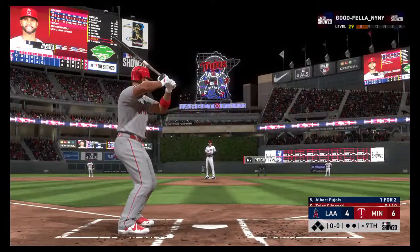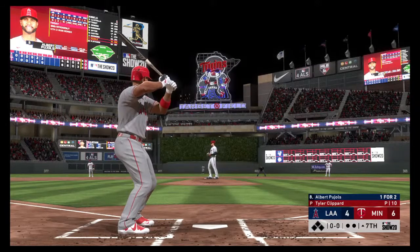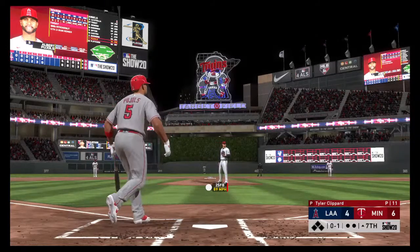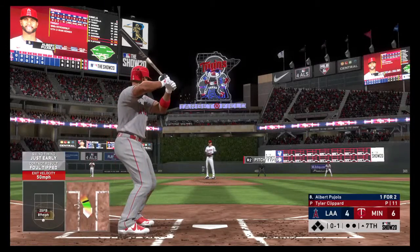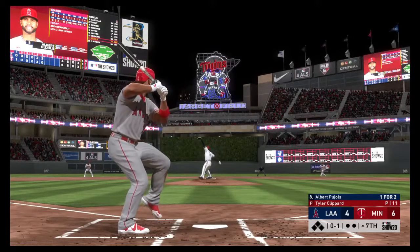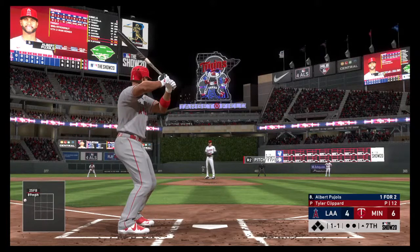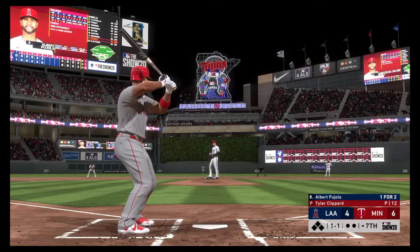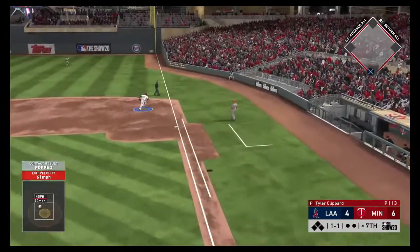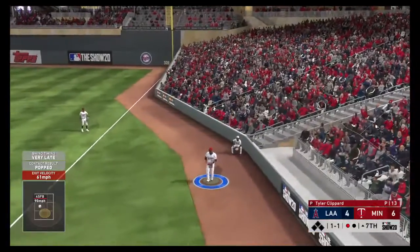Here's Albert now. He'll lead it off here as we begin inning number 7. The first offering on its way. Albert Pujols. 1 strike to Pujols. Maybe trying to back him up a bit there with the fastball. Popped him up. Sano in foul ground. He's got it, 1 away.